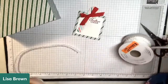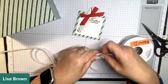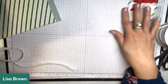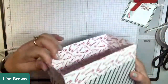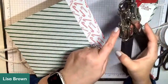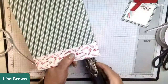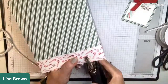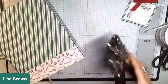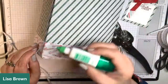Okay, let's do that again. And this is to give myself room to tie a knot through the holes I'm going to punch. Now, I don't get real picky about this. I don't measure where I punch the holes, but I do use, this is an old crocodile. I don't use a really wide hole. I'm going to come in about 1 inch from each side and go for it. Okay, I see where I need a little bit of glue right there.